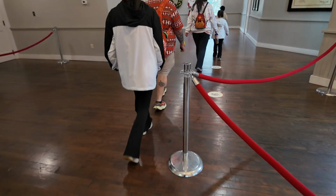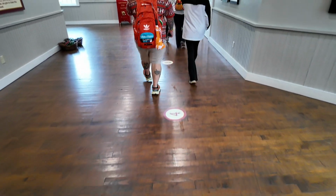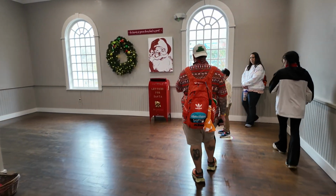So you come in, there are going to be numbers on the floor. You stay with your group. And the little ones here, they're going to fill out a list, deliver it in the mailbox here for Santa.